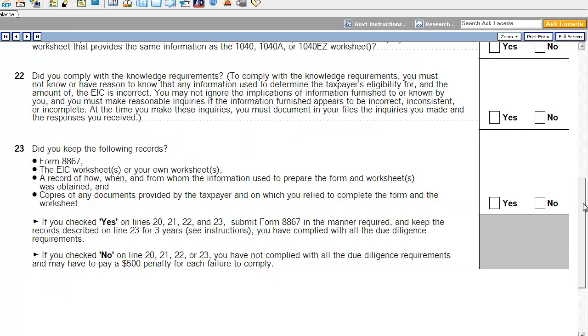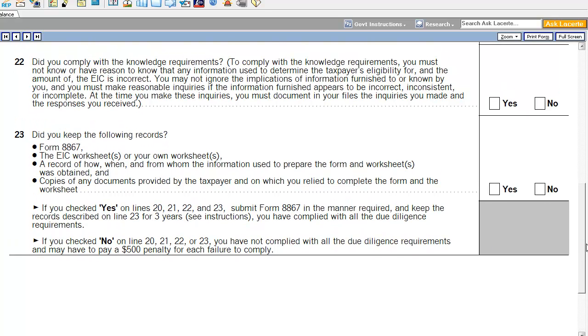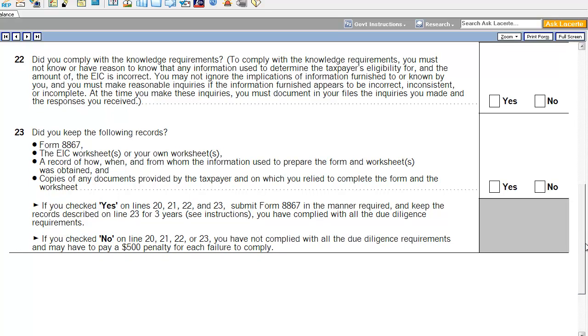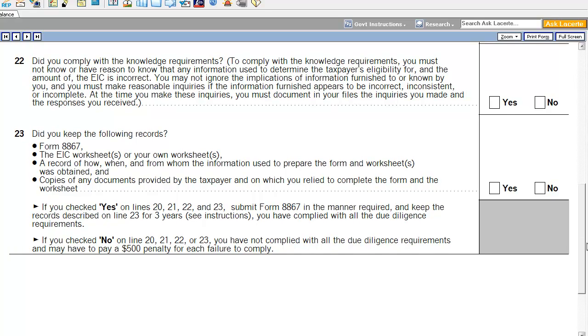So this sounds definitely like very aggressive language, but really it's pertaining to, if you know that the taxpayer doesn't qualify, you know that they're claiming someone else's kids that don't live with them, or they're married and they're filing as single, whatever it may be, you need to realize that when you're signing off on the return, you're making a statement that you know that the person's eligible for EIC, okay? Or more so that you don't know that they're not eligible, okay?